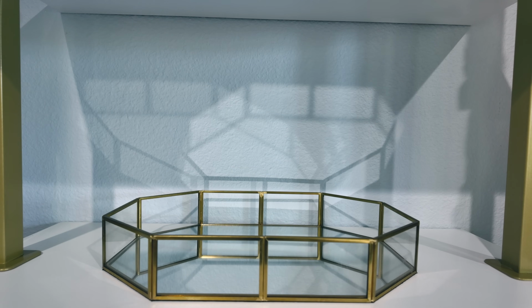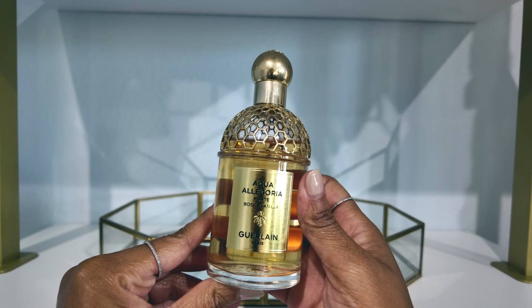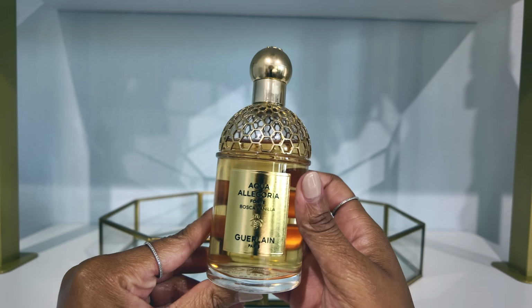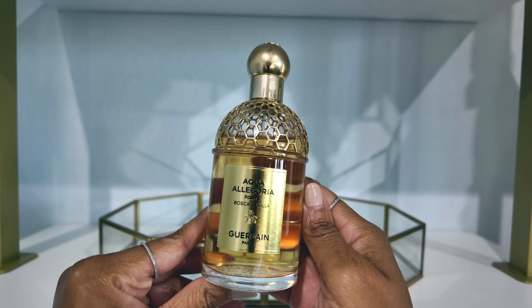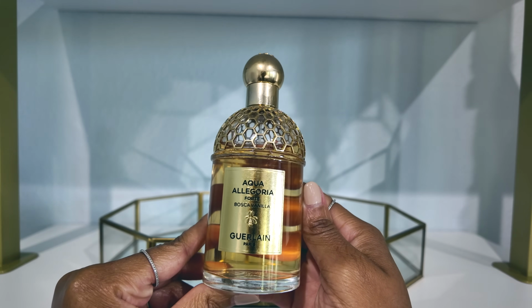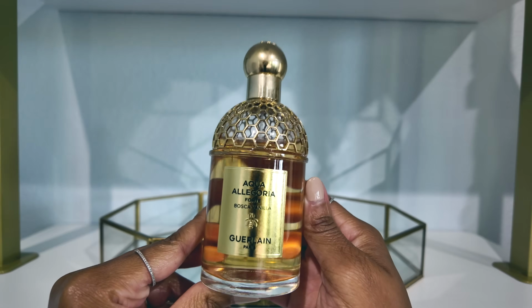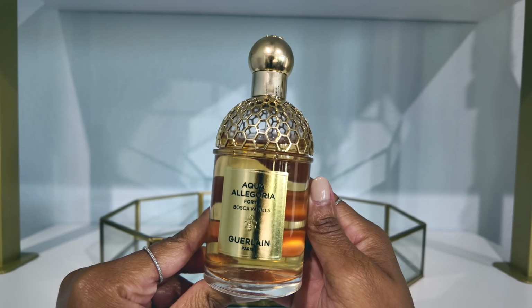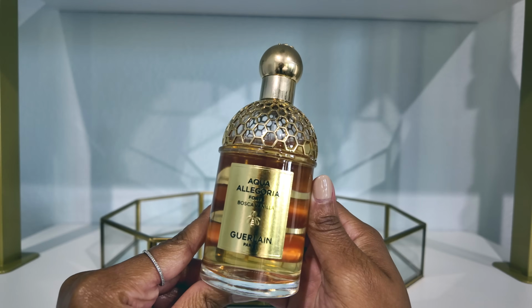All right, now we're ready to load the July tray. My first category is my day-to-day fragrance. So this is an easy everyday fragrance. And for that, I chose Guerlain Aqua Allegoria Forte Bosca Vanilla. So this is a vanilla and white floral scent. It does have like a coconut undertone to it as well. So very beachy, easygoing. I haven't worn it a ton, to be honest. I got it last summer. And so I wanted to put it on my tray because I want to get to know it more.